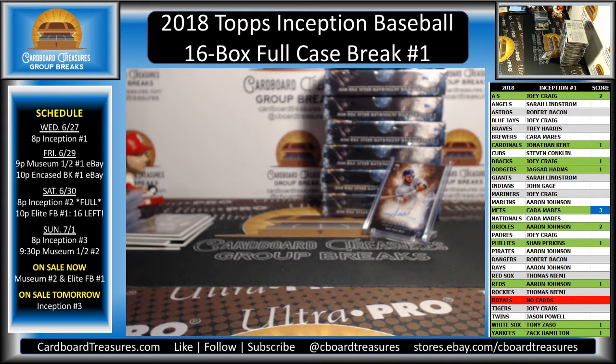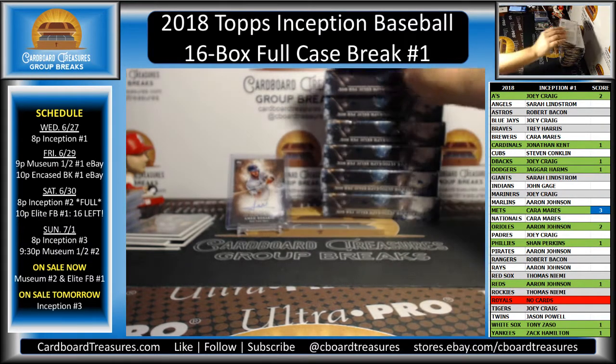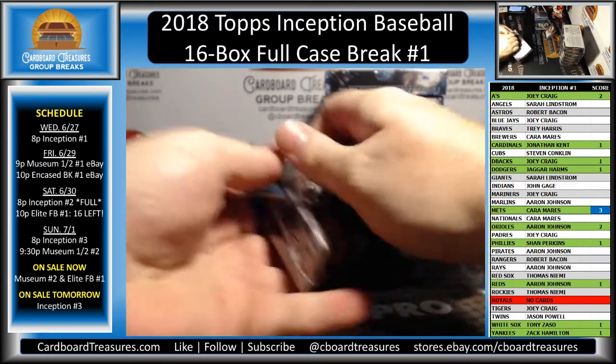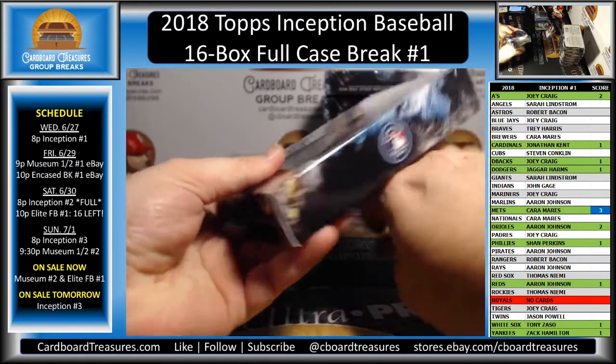Yeah, Derek, I don't know why they do that. It makes no sense at all to me. I don't know why they can't get at least one auto of a player from every team. And with them, they didn't even get a base card.